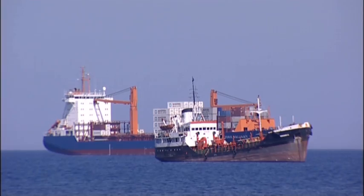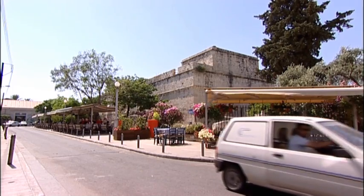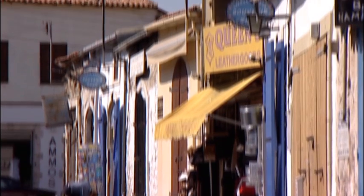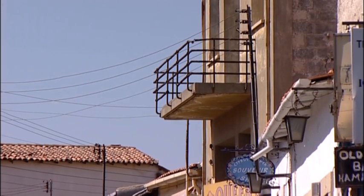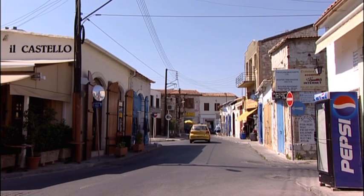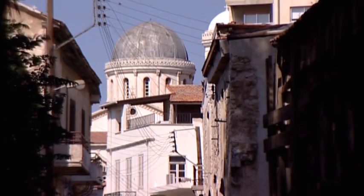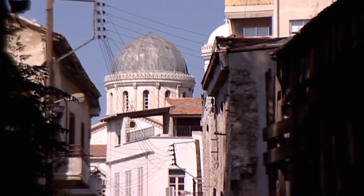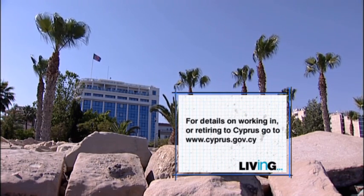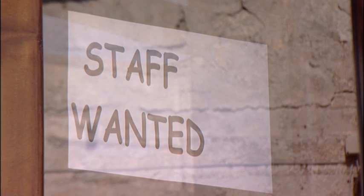Limassol is a commercial port, so it doesn't exactly have the seaside charm of Paphos. What you will see, though, are Turkish influences around the bazaar area in the town centre. And Limassol is still a relatively small place by British standards. It's not much bigger than Oxford, in fact. So you can still feel like you're escaping the rat race. And because it's the commercial and industrial centre of the south coast, there are more job opportunities in Limassol. So the British community here is made up of retirees and working people.